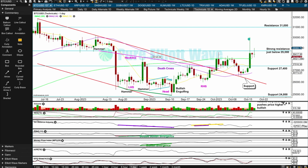ADX has caught up now, telling us there's an upward trend. We have the basic definition of an upward trend. Let's assume this trend remains the same until proven otherwise. Price won't move in a straight line. Expect consolidations and pullbacks at identified resistance along the way up.